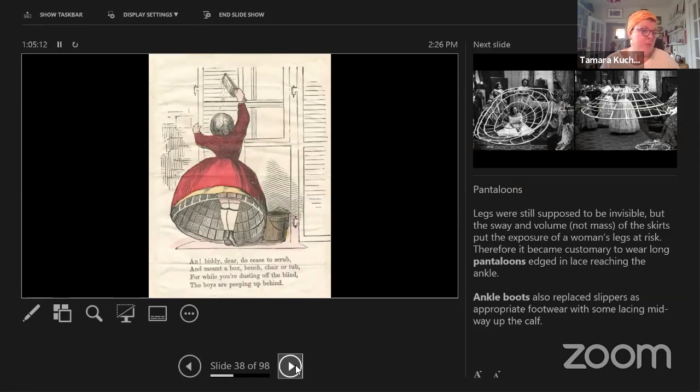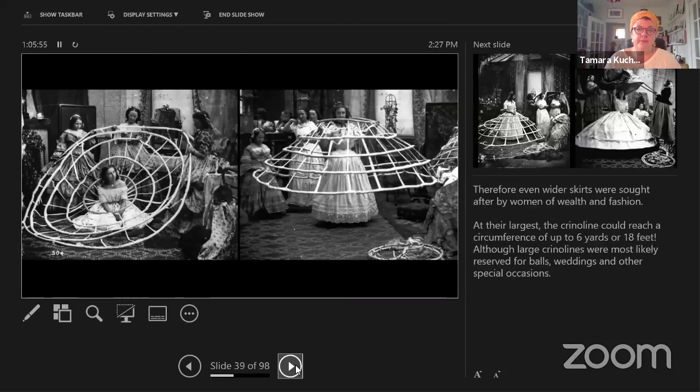Legs were still supposed to be invisible in this time period, but the sway and volume, not mass, but volume of the skirts put the exposure of women's legs at risk. And you can see that in this satirical cartoon as well. Therefore, it became customary to wear long pantaloons edged in lace that reached the ankle in order to maintain one's propriety when the skirts would naturally sway and expose a bit of leg. Ankle boots also replaced slippers as appropriate footwear, with some of these boots lacing up midway up the calf during this time period, again, to just help cover the leg.